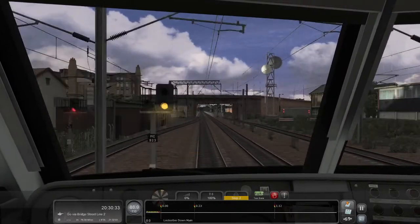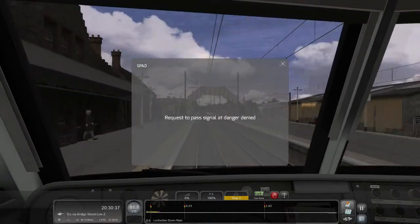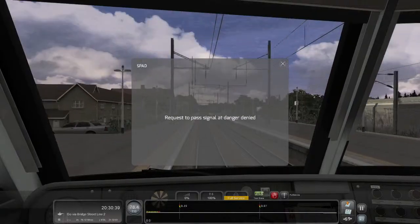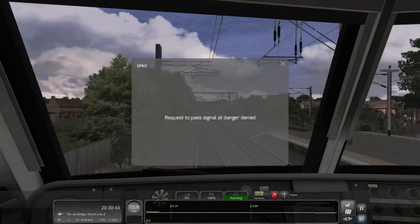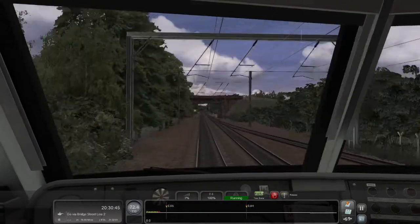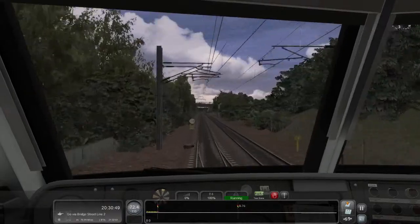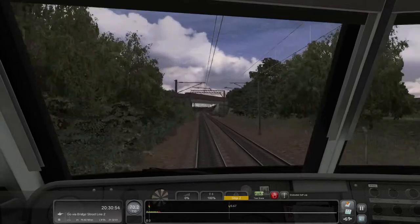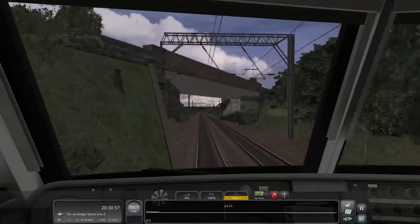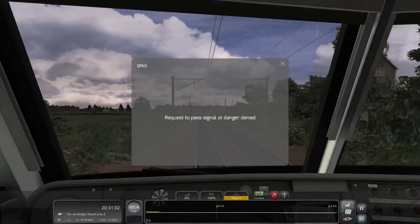Oh, the next signal after this is red. Yep. Oh no, it's not red anymore. Okay. Fair enough. So you need to be careful here. Let's proceed at half of line speed, so we don't accidentally run into the problem AI.